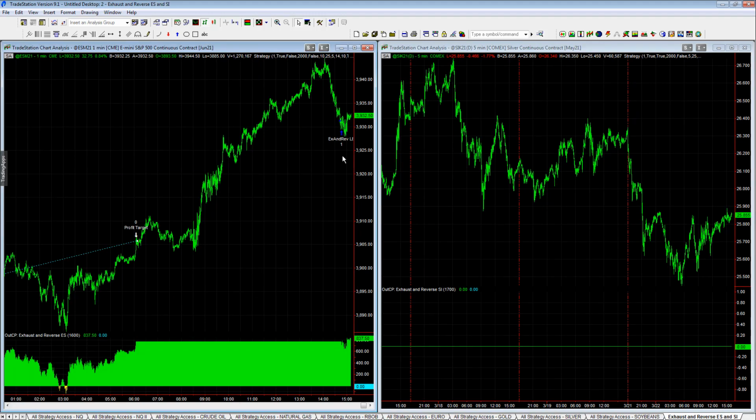Exhaust in reverse, plus 837.50, capturing this trade. It's in on this trade. So those are the trades on the day for the All Strategy Access trading system signals.